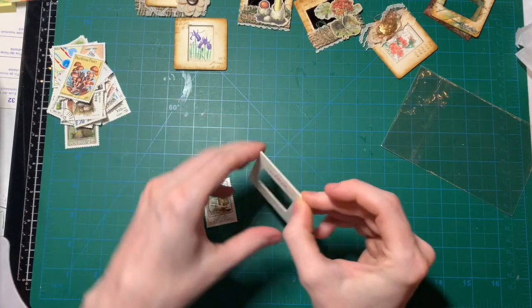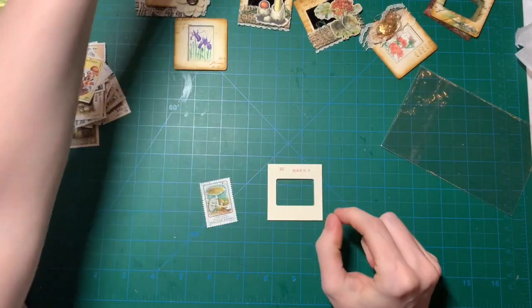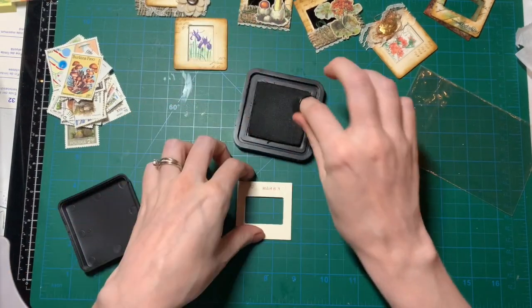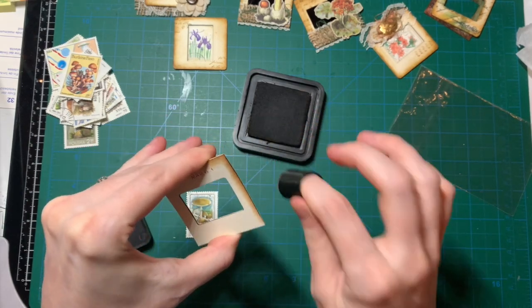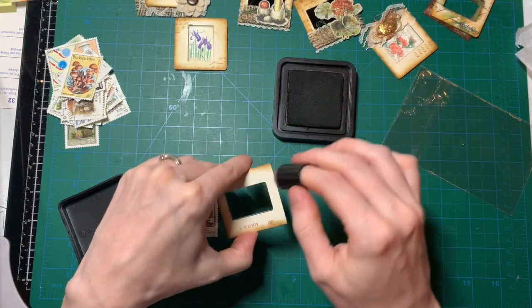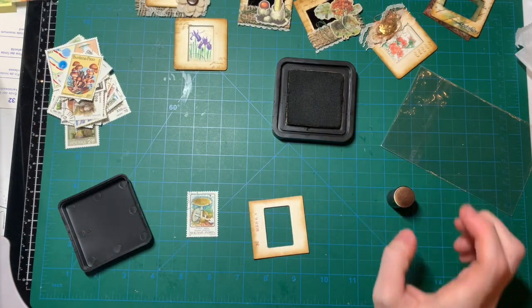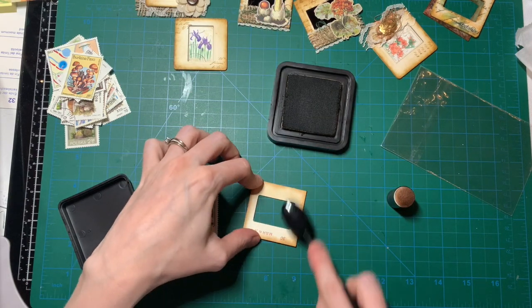What I did first, I used this side because I like the fact that it has the date or the year on it. I distressed it first, and I used this. Let's see if this one actually works. Yep. Just make it a little darker on the edge. And then you can also use a brush. Just get it a little lighter in here.